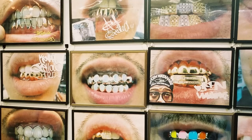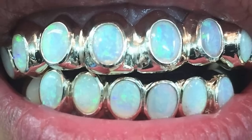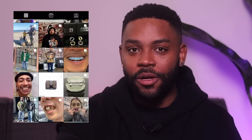Okay, now getting into accessories, I first want to show you the jewelry that I picked up. This first one isn't quite ready yet because it's a long process to make. Me and Shanae, my wife, got custom grills by this gentleman right here. His name is Tetsuya Akiyama, and he is the owner of Grills Jewels, the only grill maker in the entire country of Japan. I've been following this guy on Instagram for the last couple years, and as you can see, his work has a lot of range.